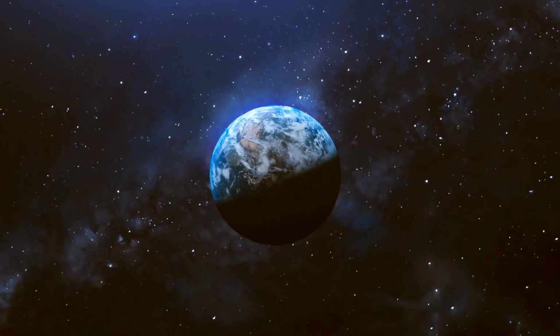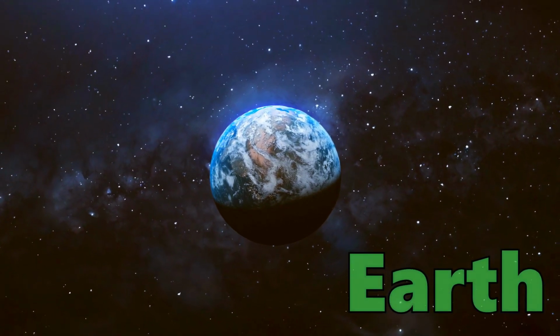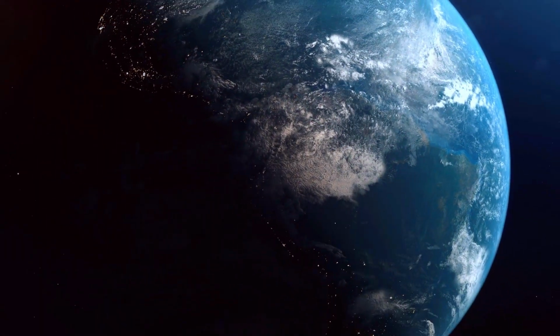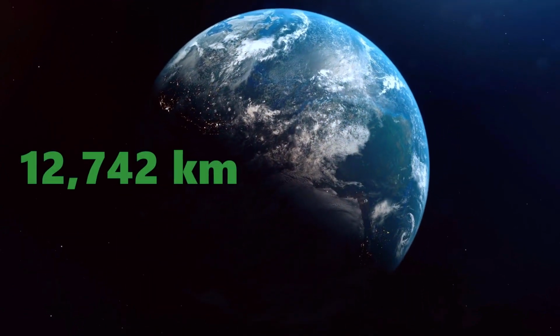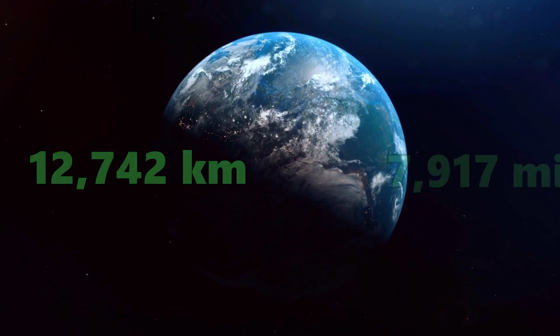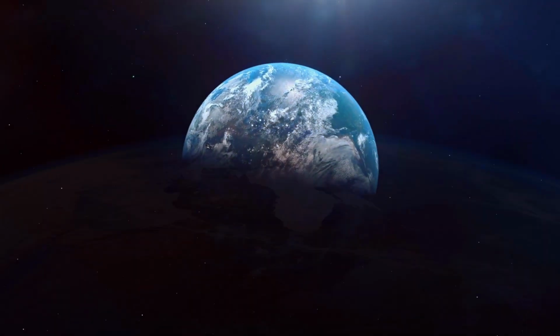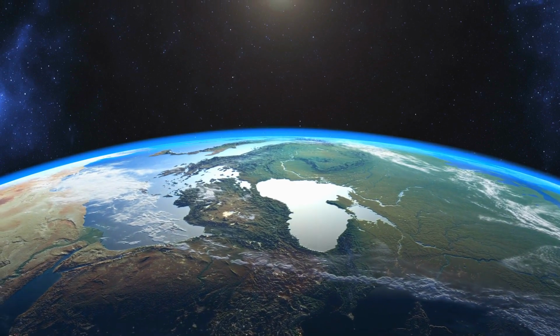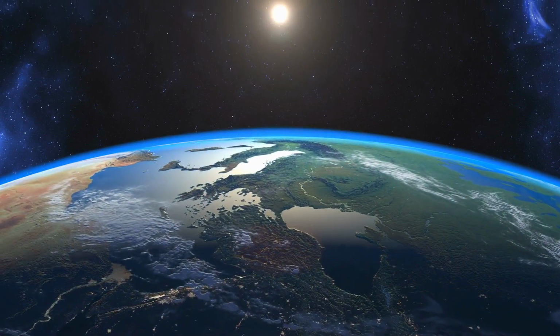On to the third planet from the Sun, the famous blue marble, Earth. The Earth is also a terrestrial or rocky-type planet with a diameter of 12,742 kilometers, or 7,917 miles. The Earth is our home, and the only known place in the universe to support life so far.